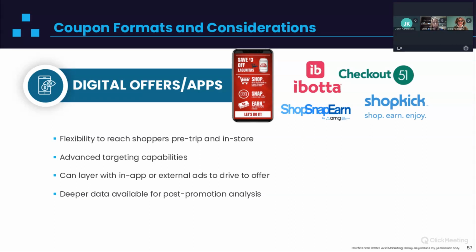There's different targeting availability with these types of offers and apps as well. And there's a lot that can be layered in terms of external ads and media to drive shoppers to these programs. With these types of offers, it again goes back to the goals. Perhaps they're being utilized as more of a sell-in tactic to that retailer, where maybe the point of sale in store is the main mode of communication, or it could be something that is being used to really help generate awareness of a particular brand or offer, in which case there would be supplemental media pushing to the offer to really increase redemption there.